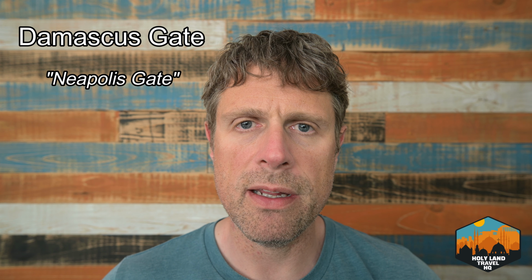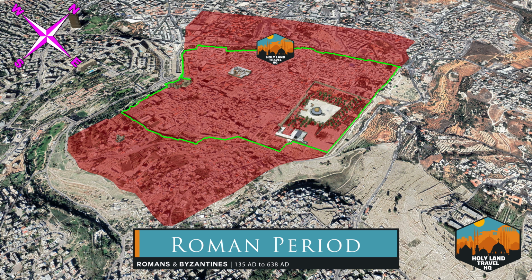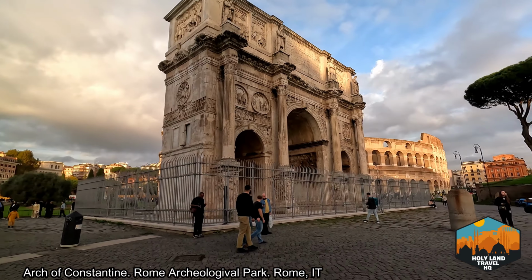During the Roman period, the gate was also called Neapolis Gate, after the Roman city to the north, Flavia Neapolis. This is because the gate led out of the city to the road that headed north to Neapolis. Today, that city is called Nablus. As a result, Muslims and Jews also call the gate Nablus Gate. The Roman gate remained in use throughout most of the Muslim and Crusader periods.